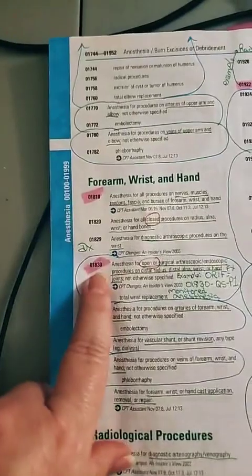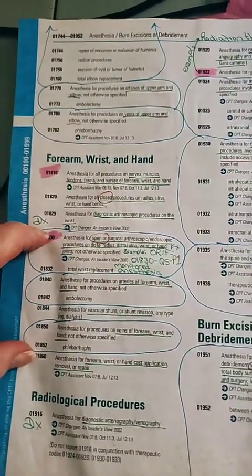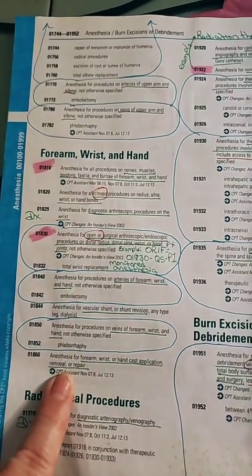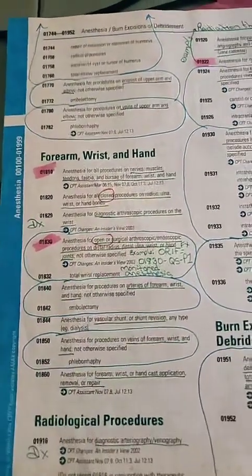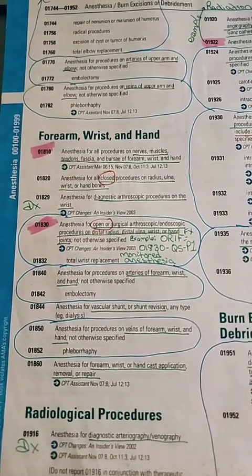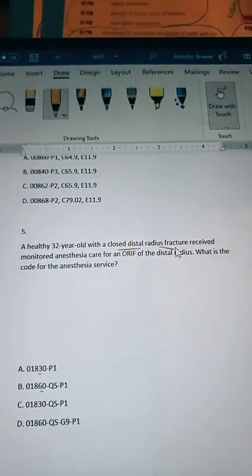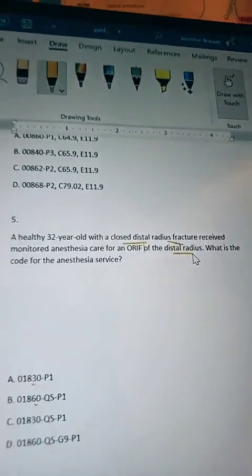1830 is right here, and then we've got 1860, and they're under the same heading. Yes, so one of them's open procedure, and then this one is just generic, huh? Or cast application removal. Since when do you need to do anesthesia for a cast application removal? Don't know. Maybe if they're super young. But this one's 32, and they did a closed fracture. And they did get their monitored anesthesia for their distal radius, right?